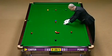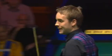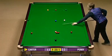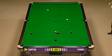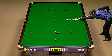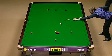One thing's for sure, if he's several frames in front when the winning post looms up, it'll be a lot easier than if he's only one or two ahead. Yeah, he had a bit of a setback, didn't he, in 2003 when he had Crohn's disease. That didn't help. He had to have hospital treatment.